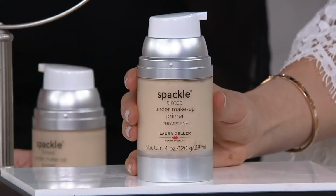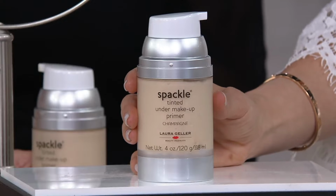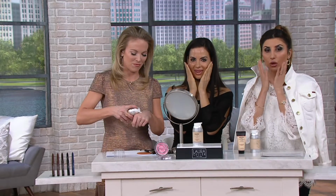And this one, the Champagne Spackle, is giving you that added benefit of glow and that look of light to blur away all of those fine lines and wrinkles, the pores. So this is really a multi-purpose product, but at its core, this will create that smoother surface for you to have the flawless finish with your concealers and your foundations.